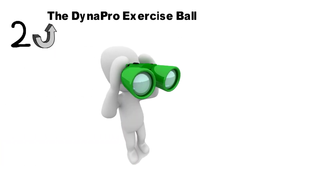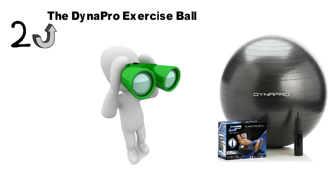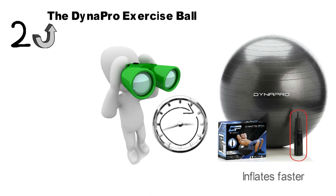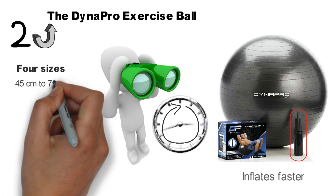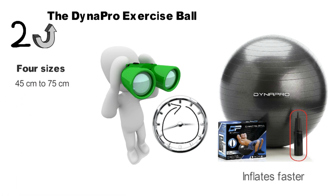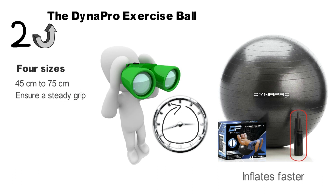Next up, we have the best portable exercise ball, which goes to the DynaPro Exercise Ball. When you're looking for an exercise ball that you can take with you anywhere, the DynaPro Exercise Ball is a good idea. It ships with a hand pump and inflates faster than many other balls, so you can be ready to use it within several minutes. The ball is available in 4 sizes, ranging from 45 to 75 centimeters, and it features slight ribs around the circumference of the ball to ensure a steady grip. You can get it in a few fun colors, including pink, blue, silver, gray, and black.